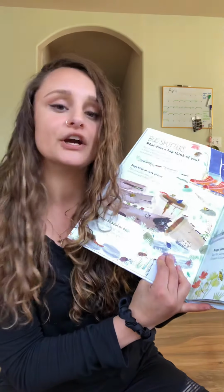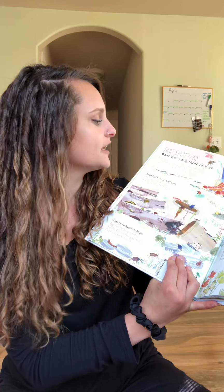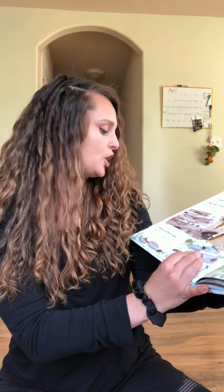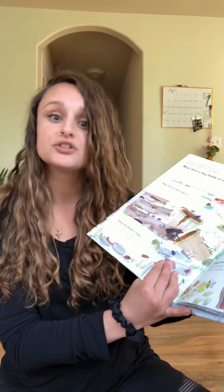What does a bug think of you? You are a giant to a teeny bug. In a bug's world, a flower is as tall as a tree and a rock is as high as a mountain. Always be kind to bugs. Bugs don't like being picked up, but they don't mind being watched. Please look, but don't touch.